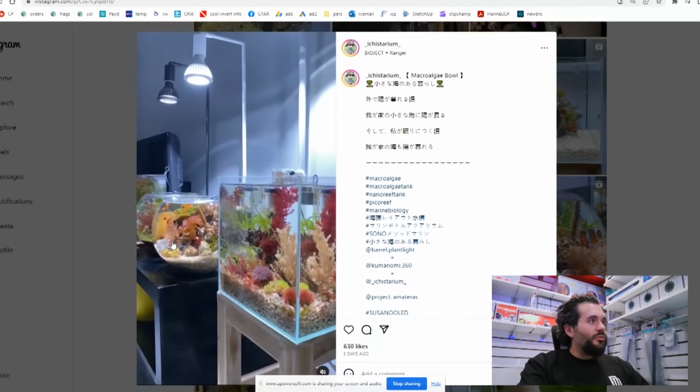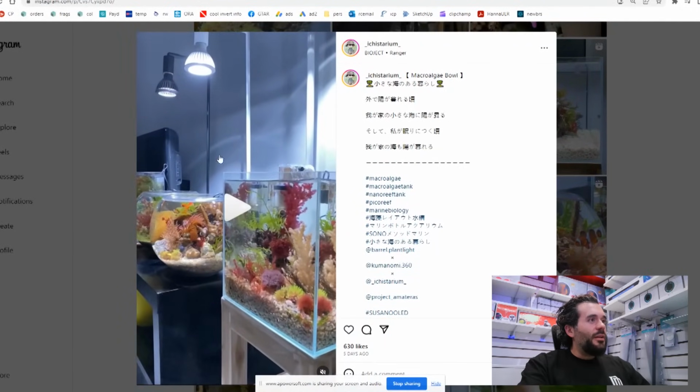Look at the little globe. That's for real. He's using a PAR38. Can I pause on Instagram? Yes, you can. Look at me. Learn 2 things today. You can pause. And PAR38 LED light bulb. We used to sell these back in the day.